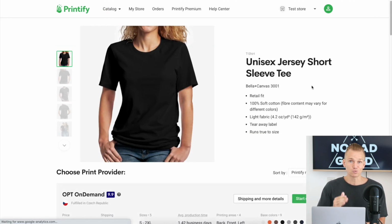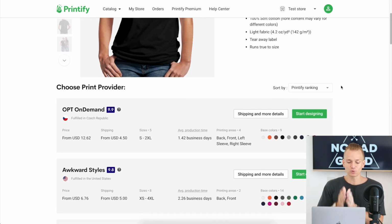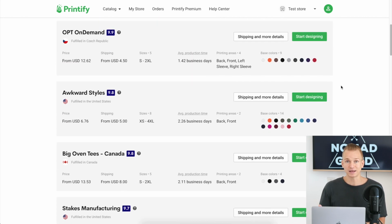And the reason why Printify is able to do that, well, actually, I don't know whether that's the reason per se, but how they differ is that Printify actually is kind of a drop shipping service for drop shipping. So what they are doing, they are just connecting you with different printing providers, whereas some of the other print on demand services, they have their own fulfillment centers. So they actually do the whole printing and everything themselves, whereas Printify is just the middleman.